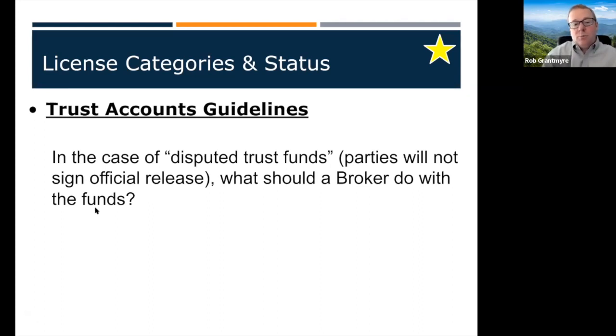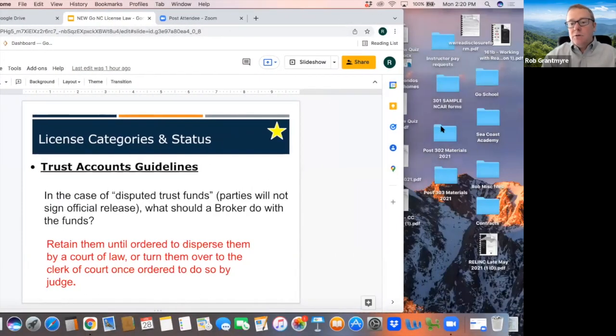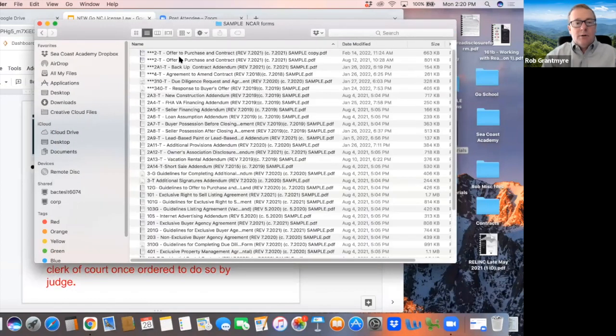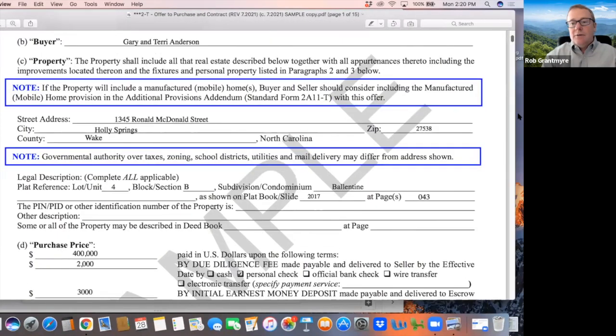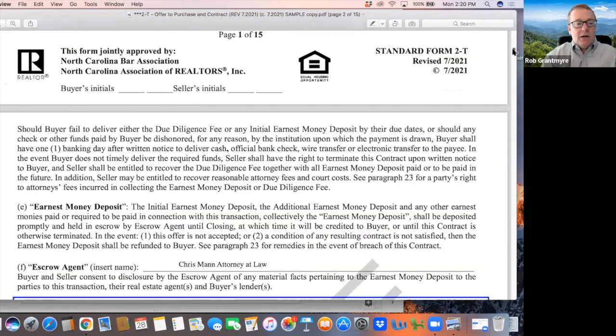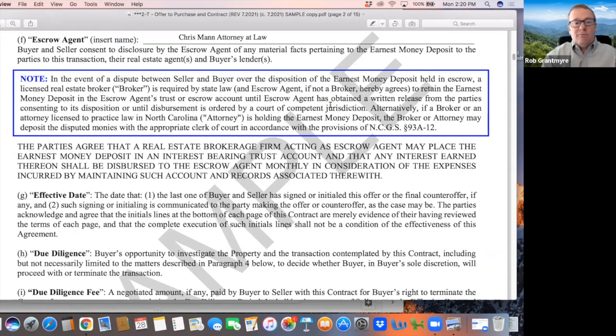Well, I know the answer, but I'm going to show you where. I like to pull this up, and it actually shows up in the offer to purchase. So bear with me while I pull it up here. It's very important. I always stress to people that you can't really spend too much time looking at this contract because there's so much good information that is testable information. But right here is where they explain what we have to do with disputed trust funds, right?